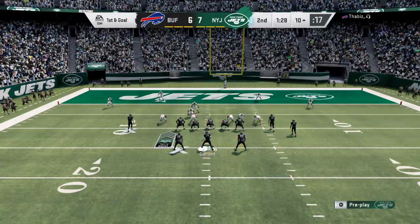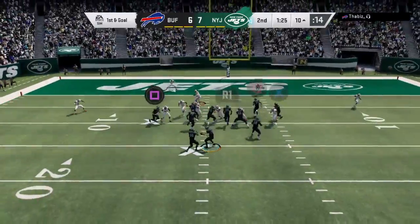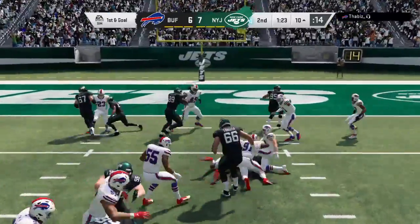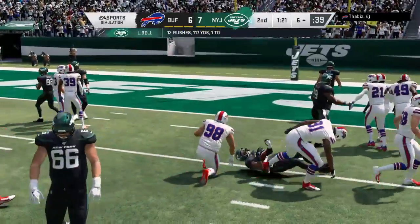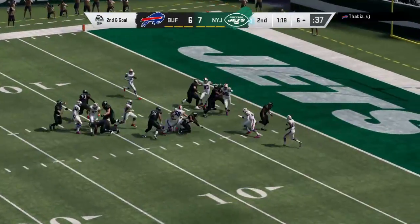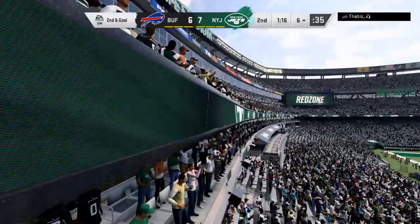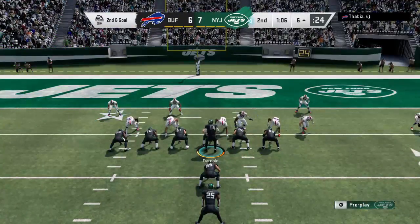Watch safety creep. Watch safety. Safety's creeping. They'll run it now out of the gun. And he's going to be brought down just shy of the 5 at the 6. A pickup of 4 on 1st down. It'll be 2nd and goal. So that run gets him about halfway home. Yes, now 2nd and goal.